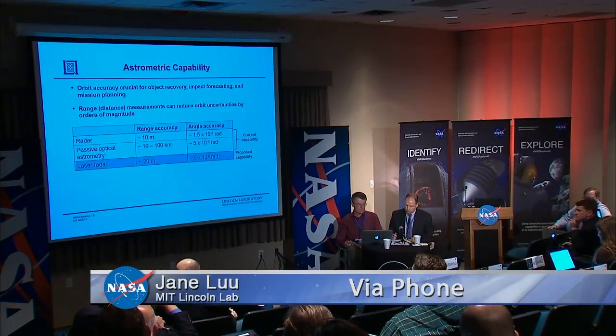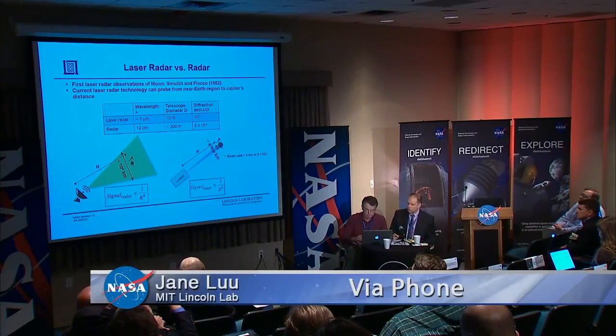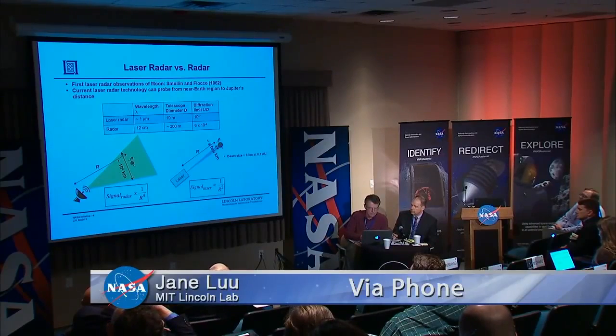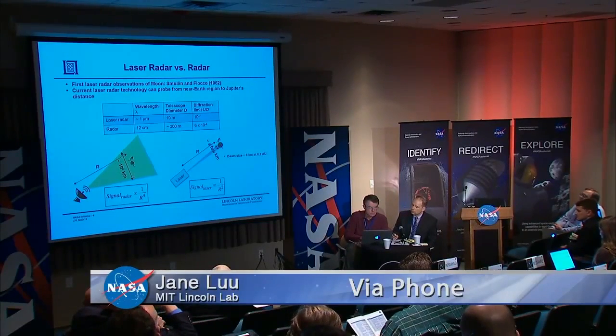But there is one third technique that combines the best of both radar and passive optical measurement, and that's laser radar. So next slide, laser radar versus radar. As its name implies, laser radar combines radar and optical wavelengths. It involves sending a beam to the asteroid and detecting the reflected signal. But whereas radar uses radio wavelengths, laser radar's wavelength lies in the optical or the infrared. The first solar system object beyond Earth to be observed with laser radar was the Moon, and it was done back in 1962. But current laser radar technology is capable of going much further than the Moon. We believe we have enough laser power and good enough detectors to probe asteroids all the way from the near-Earth region all the way to the Jupiter region.